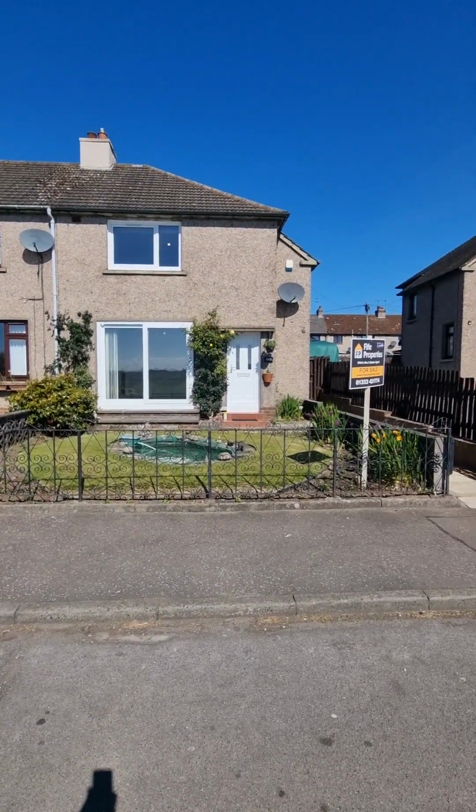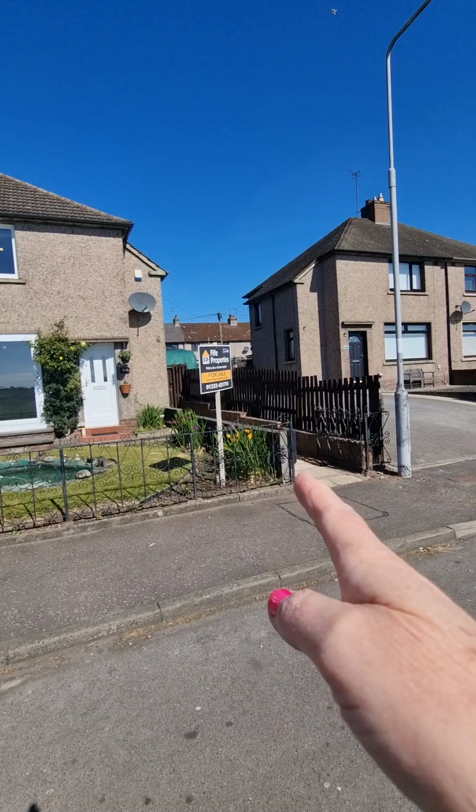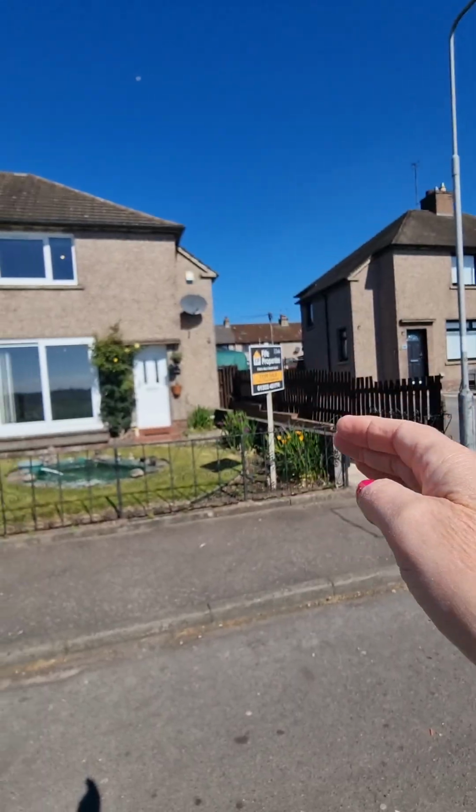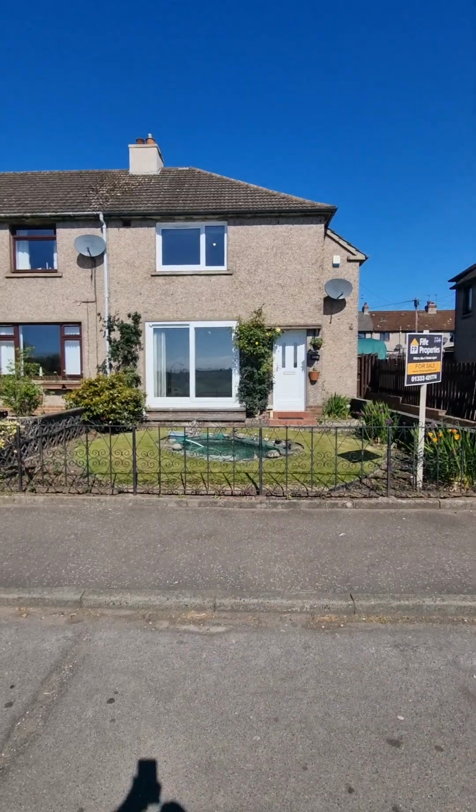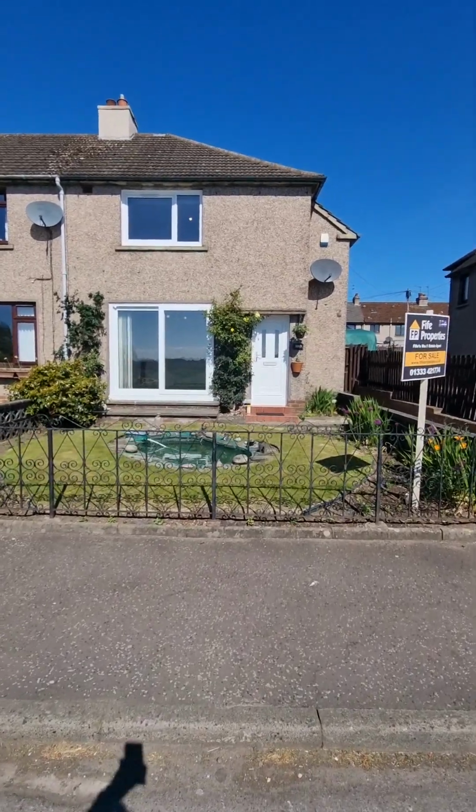Isn't it lovely? So you can see you've got your entrance here to the side. You've got a gate as well that takes you to the rear garden, but you've got those patio doors that come out into the front garden as well. You can see the pond immediately. It's a beautiful home, isn't it?